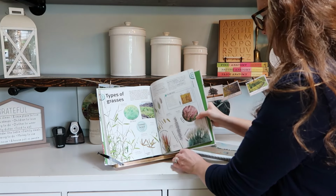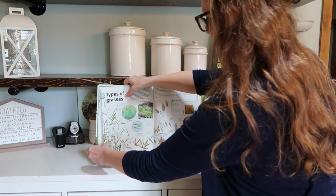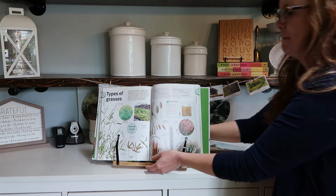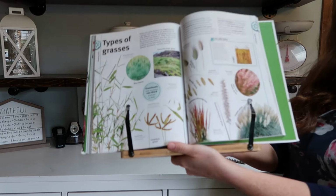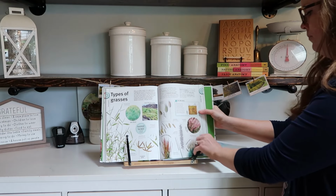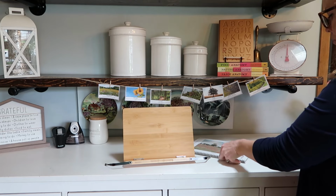It keeps it nice and sturdy, it keeps it upright. We use this when we are doing nature study or science, so that I can put the book that we're looking at, or if I took a picture of a hydrangea outside on a walk, or a cardinal or something, I can put that up on my iPad and put it on the book stand, and that way my kids can use that as their reference when they're drawing.